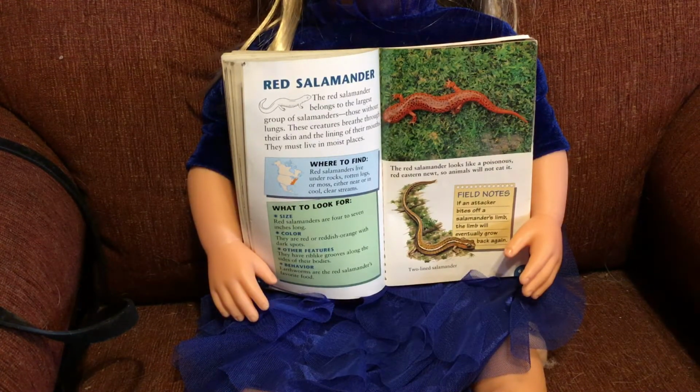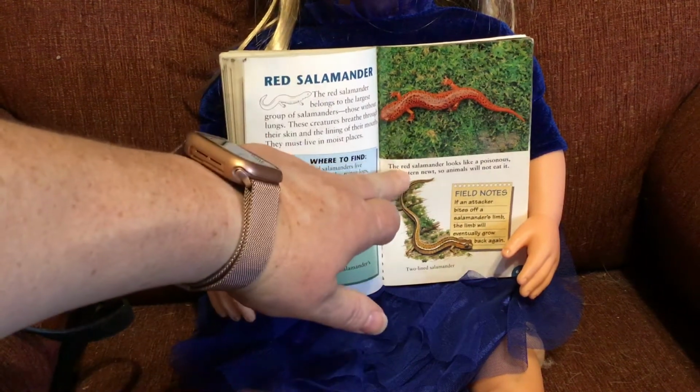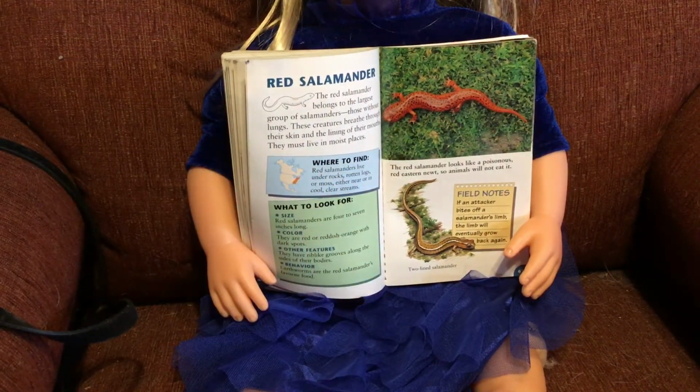Red salamanders are 4 to 7 inches long. They are red or reddish-orange with dark spots. They have rib-like grooves along the sides of their bodies. Earthworms are the red salamander's favorite food. The red salamander looks like a poisonous eastern newt, so most animals will not eat it.